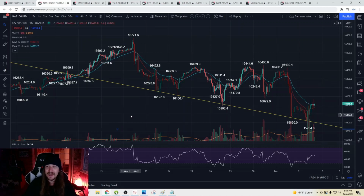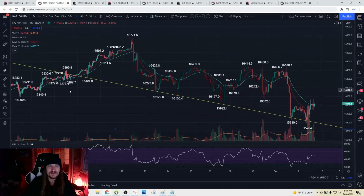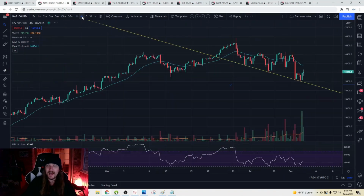And I said to myself, if we bounce this morning, this downtrending support line is going to be very important for me. And we have tons of touches here. 1, 2, 3, 4, 5. And this morning was 6 touches. So definitely something I'm keeping an eye on.